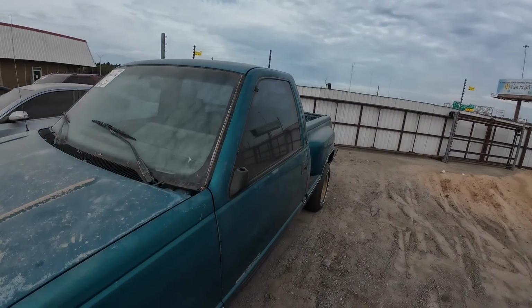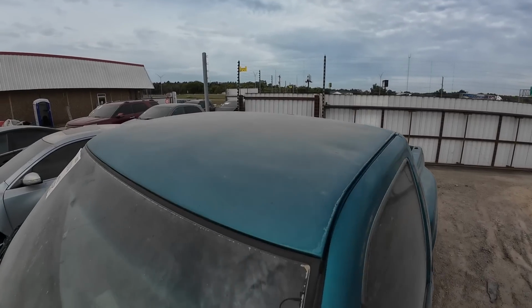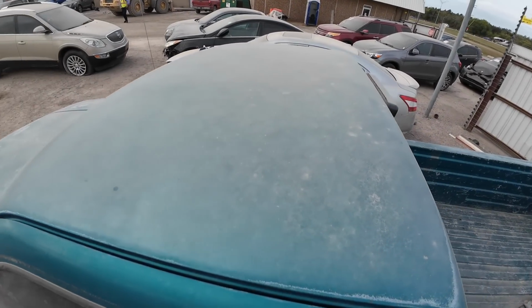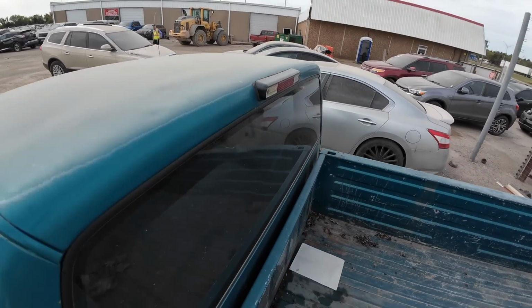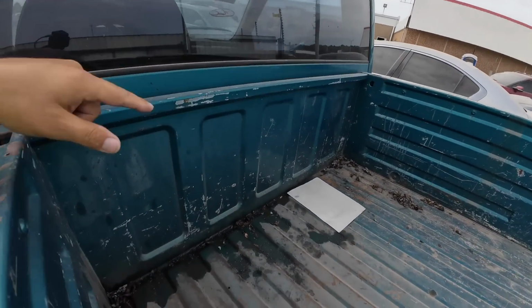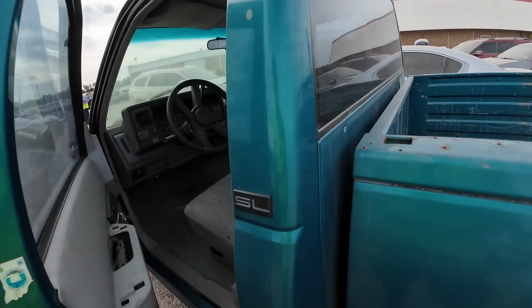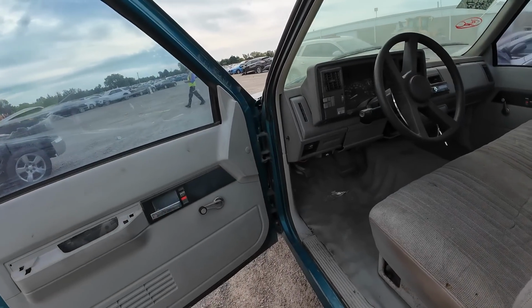The roof, I don't know what happened. It looks like for about 20 years, things just fell on top of it, or maybe animals were jumping on top of it. I don't know, but it's rough. You can see a bunch of old, rotten leaves in the back here. So I think this is one that somebody bought after it had been sitting for an extended period of time.